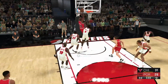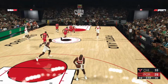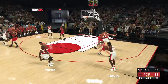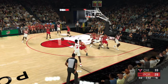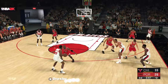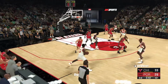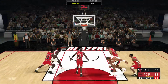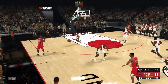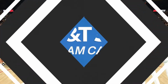Armstrong kicks to Jordan. And it's Jordan with the jam. He is certainly a dominant player. Michael Jordan, when he's in the zone, unstoppable. Outside, Davis. Pass to Drexler. Back to Davis. Drexler outside. Three-pointer. And Davis can't get it to go. Chicago leading by 7.